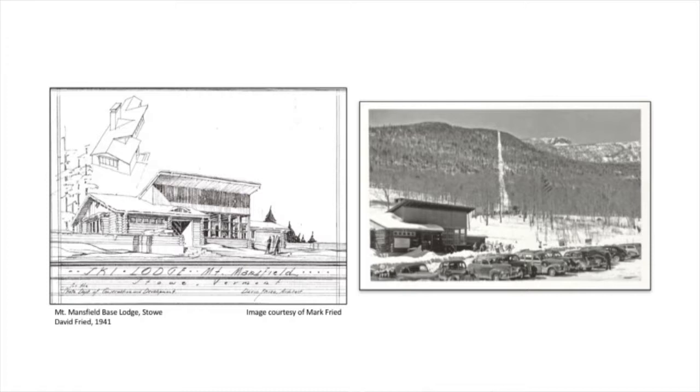And it's still there today. It's kind of grown wings off it, so it's hard to pick out. But the core building is still there.